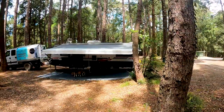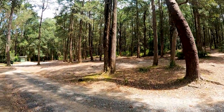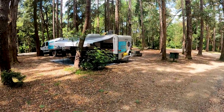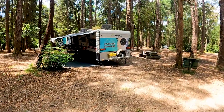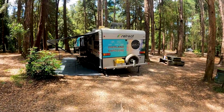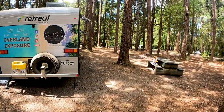It's just gorgeous here. I was just saying to Amanda, because all the state forests in New South Wales are dog friendly and free to camp in, you can camp anywhere in them. So we might just do a tour of state forests getting north until we get to Queensland. Wouldn't be a bad way to go. Free camp the whole way.